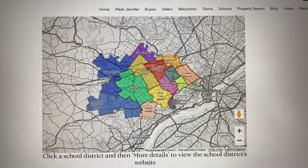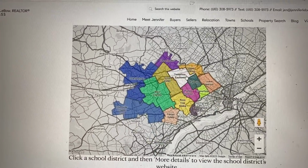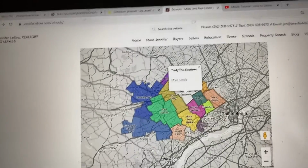The next map shows color blocks which represent different school districts. And if you hover over a specific school district, it gives you the option to click on the more details, and that will take you to the school's website.